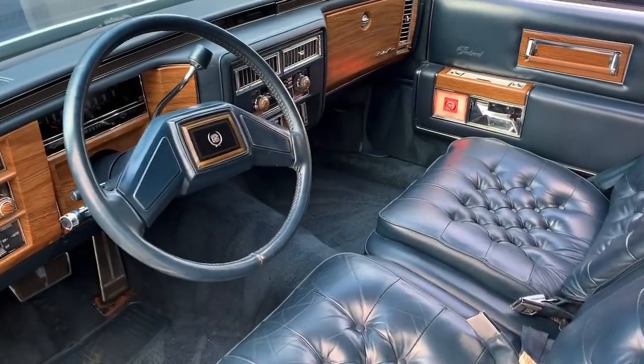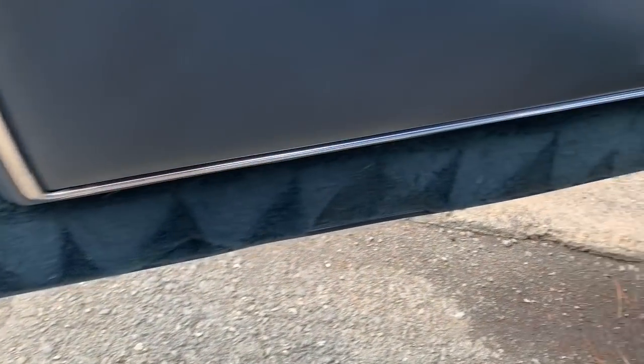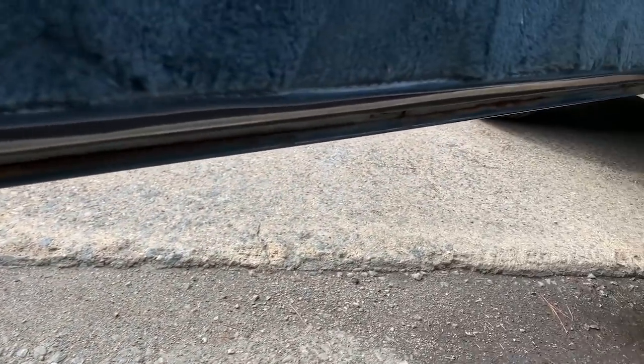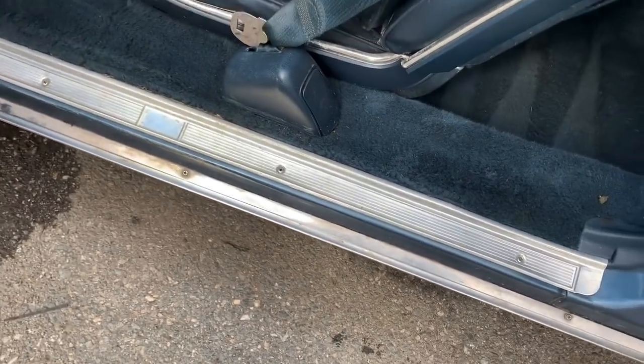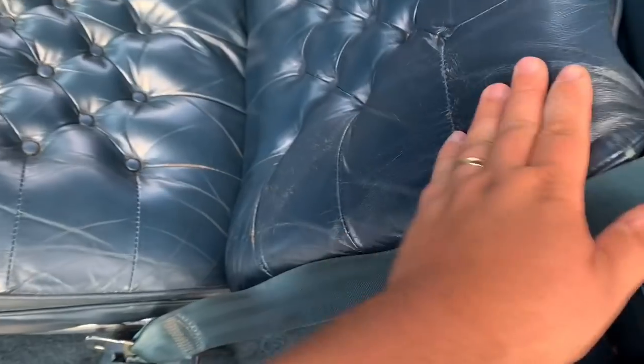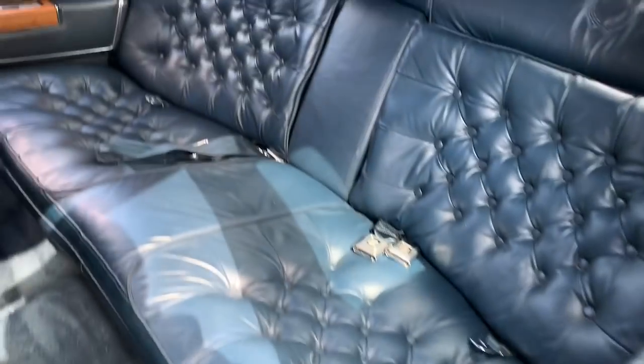Classy, not trashy, right? Interior cleaned up pretty nicely. Did all the shampooing. You know, it's got a little bit of surface rust on the bottom of the doors. Nothing really that bad. Inside the jambs, still a little dirty, but minor wear on the driver's seat. It's missing a button here. But all in all, it's not that bad.